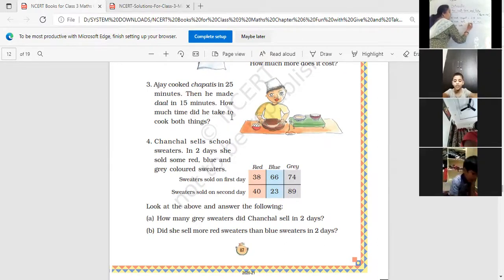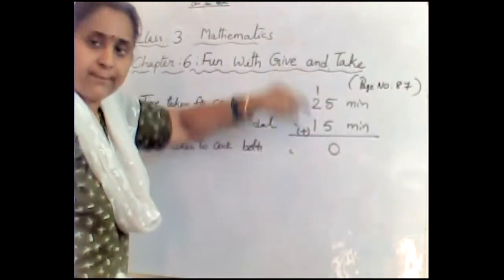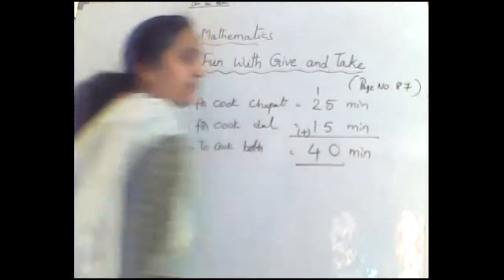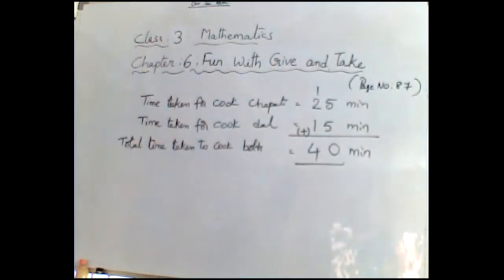Here we need to do addition. So addition. 5 plus 5 is 10. Yes. 5 plus 5, 10, one carry forward. 2 plus 1, 3. 3 plus 1, 4. So four. Total time taken, how much, ma'am? 40 minutes. Total time taken to cook chapati and dal is 40 minutes.